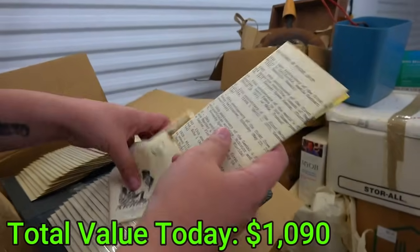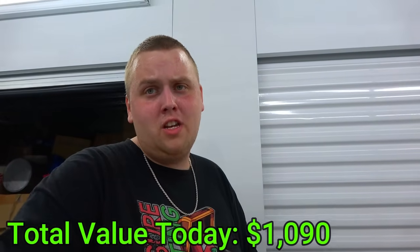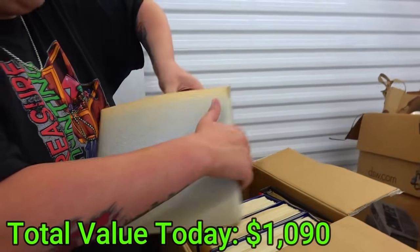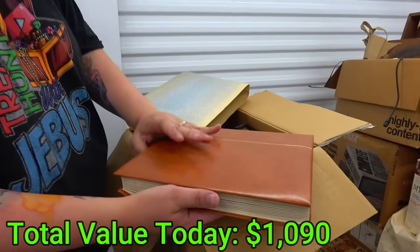It's just like info. Can I tell you, this unit has about 7 humans worth of dust in it. I'm like, my lungs are half dust right now. And then we got this thing here. Just another similar book. Let's see if that's what this is.